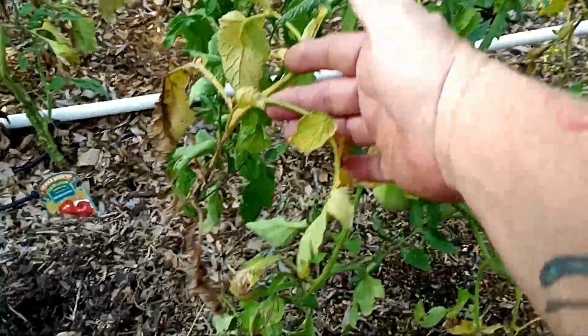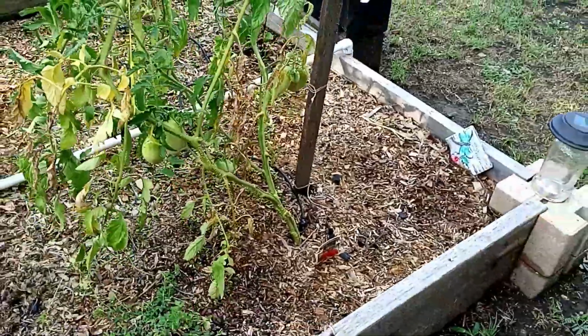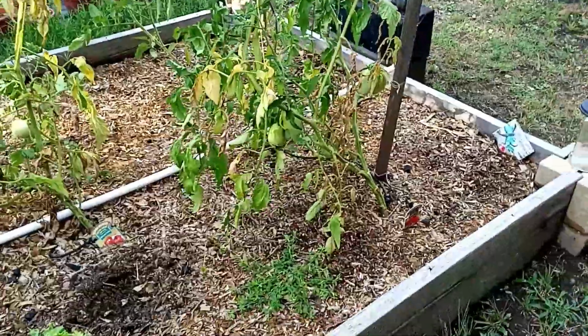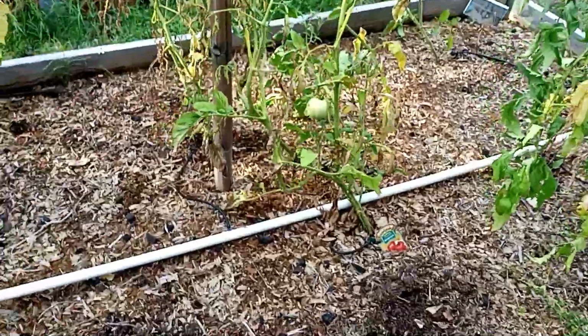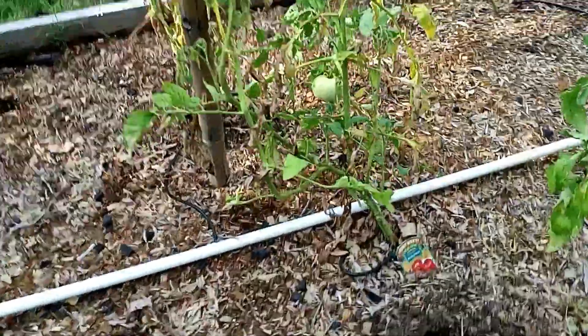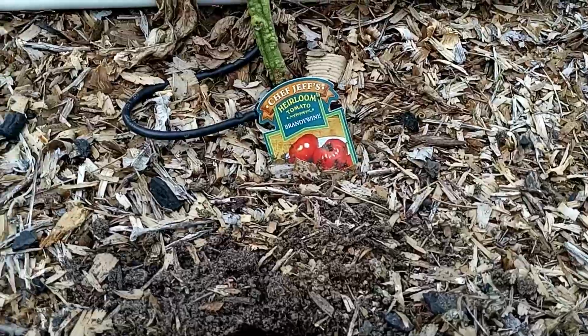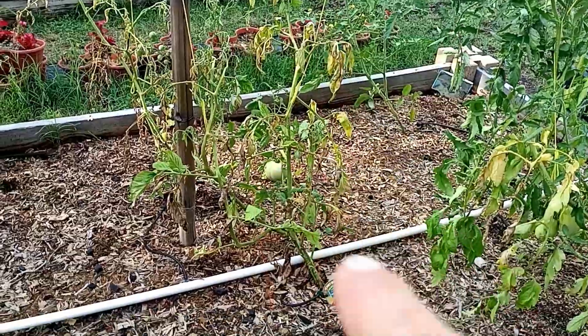But you see the yellowing, and that's nutrition, I'm sure. And I've used fish emulsions and everything else. So I need to add more plant food, but I'm going to wait till I get back. This one here, I think said it was a Brandywine. Yep. And it's got a tomato on it, but it's not looking too good.